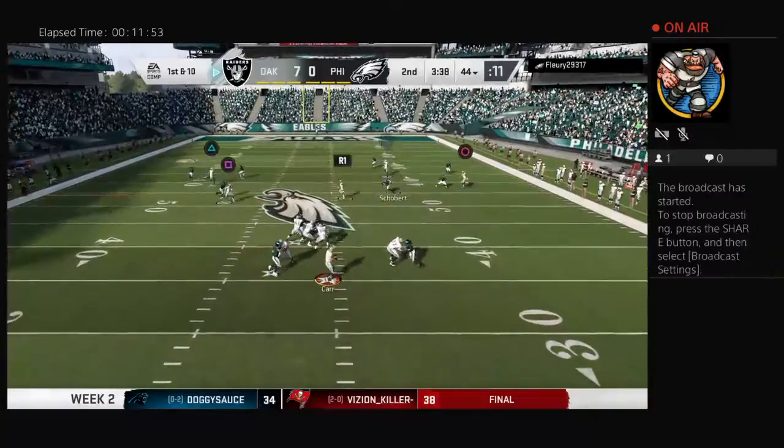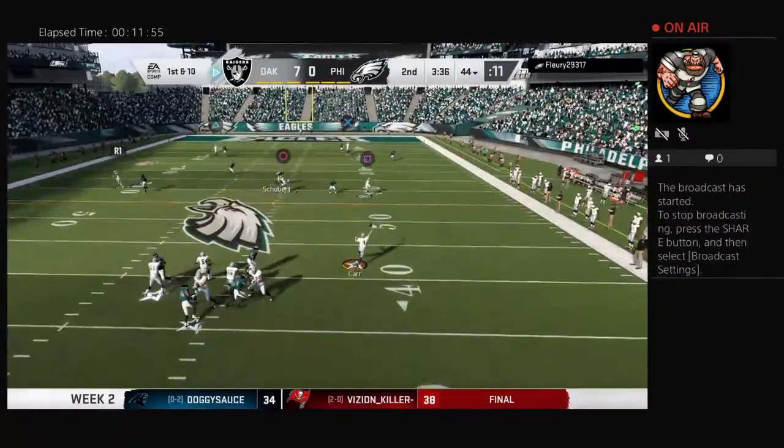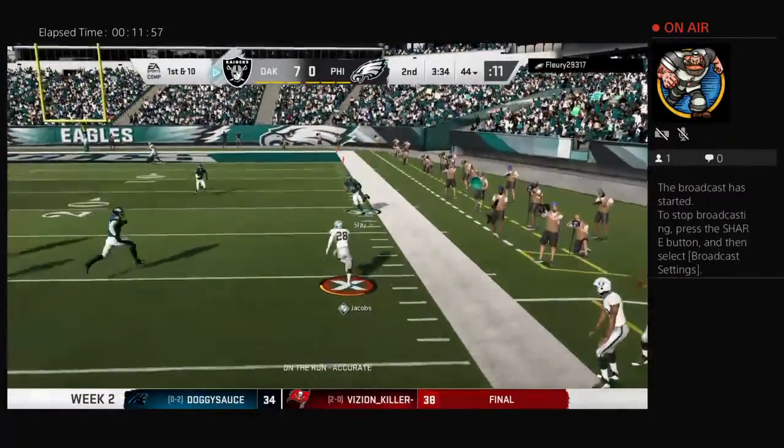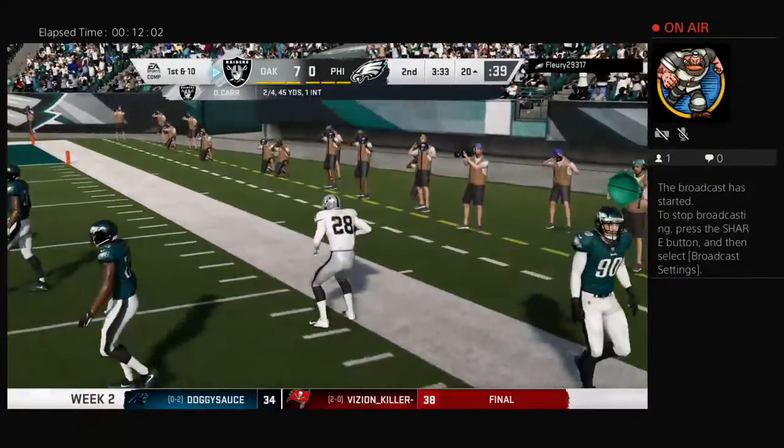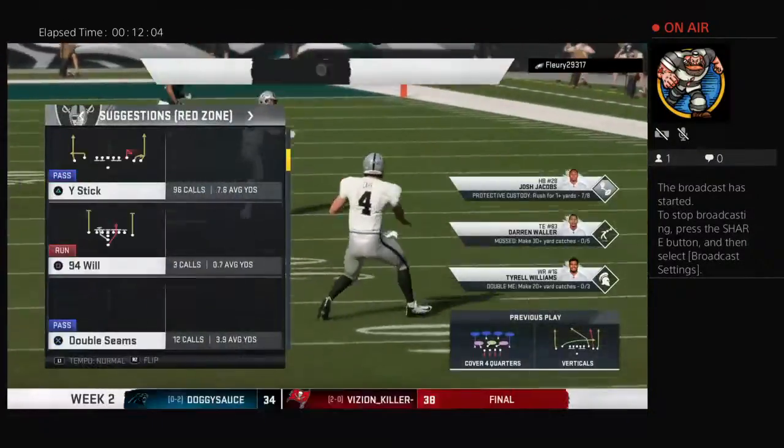Working from the gun, it's Carr. And he's got his man out of the backfield. That's complete. The catch and run pays off to the tune of 35 yards.